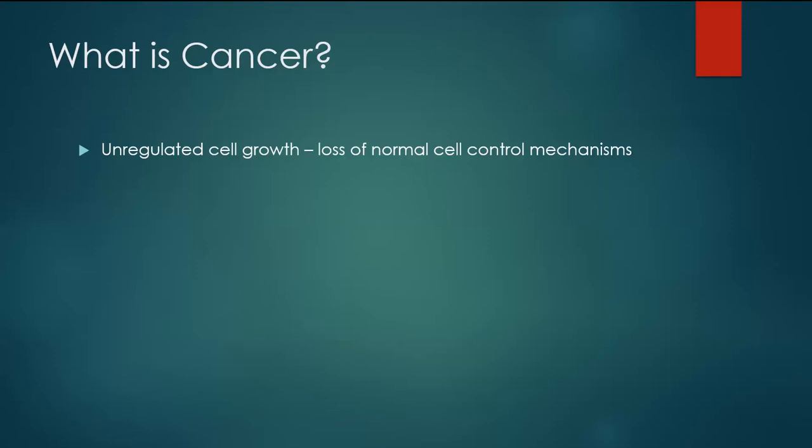So if the tumor cell has decided that it's no longer going to respond to signals to stop growing when it comes into contact with neighbor cells, then we can just see unregulated growth locally and, you know, invasion and destruction of the primary site.